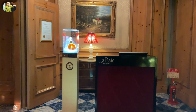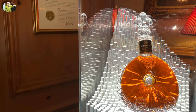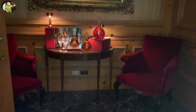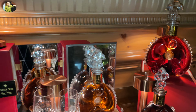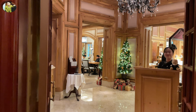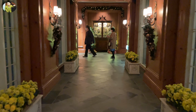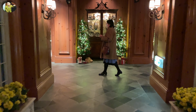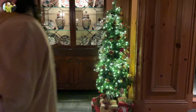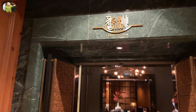The Ritz-Carlton Osaka has 6 bars and restaurants. Le Bay is a 1 Michelin star French restaurant located on the 5th floor. Splendido serves standard breakfast in the mornings and then goes Italian for lunch and dinner. See the complete breakfast buffet later in this video. Zhang Tao features Cantonese cuisine and other regional Chinese dishes.